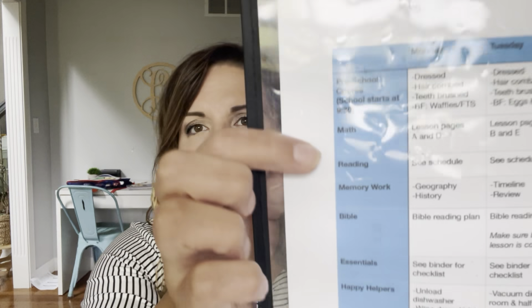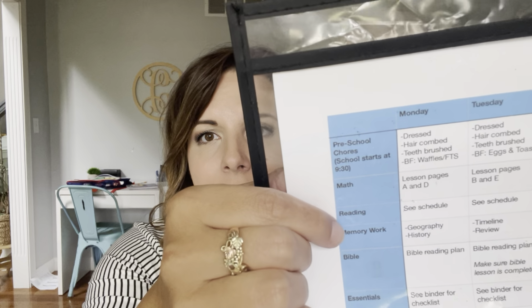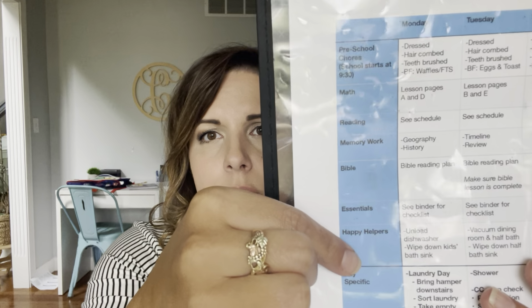So over on this side, we have things, sorry, this glare is so bad. There we go. Before school, things they need to do: math, reading, memory work, Bible, Essentials, and what I call happy helpers, which is basically just chores, and then day-specific things. For our preschool stuff, they get dressed, hair combed, breakfast eaten, teeth brushed, and I also have on here what we are eating each day for breakfast, just to not have to worry about that. This is what we're eating. It helps me with groceries, and helps them and me make sure that they're getting plenty to eat before we start school.